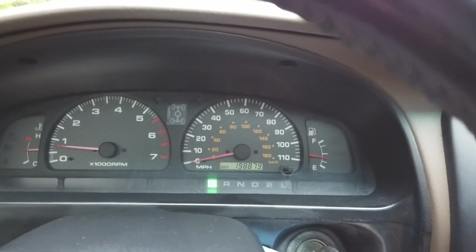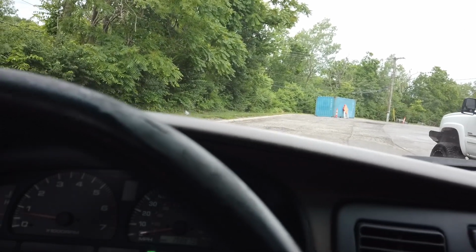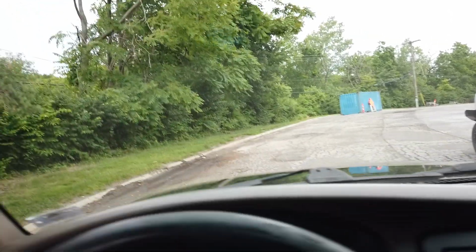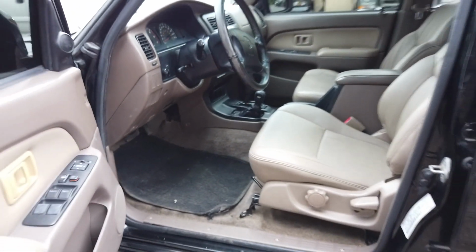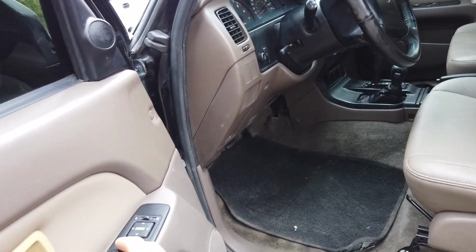All in all, this is a great little 4Runner. Runs and drives strong. We gave it a full service. Had a little valve cover leak when we got it, so we replaced both valve covers. And let's get out and take a look under the hood and walk around so you can see for yourself. Make sure I got the doors unlocked. Yep.